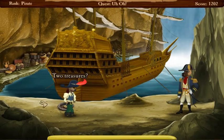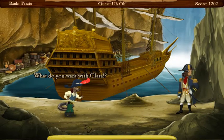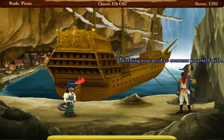Two treasures? Well, the young lady, of course. You blackguard! What do you want with Clara? Oh, I need her for a certain ritual. Nothing you need to concern yourself with.